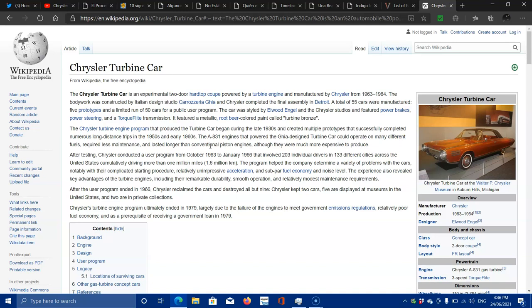After testing, Chrysler conducted a user program from October 1963 to January 1966 that involved 203 individual drivers in 133 different cities across the United States, cumulatively driving more than 1 million miles, or 1.6 million kilometres.